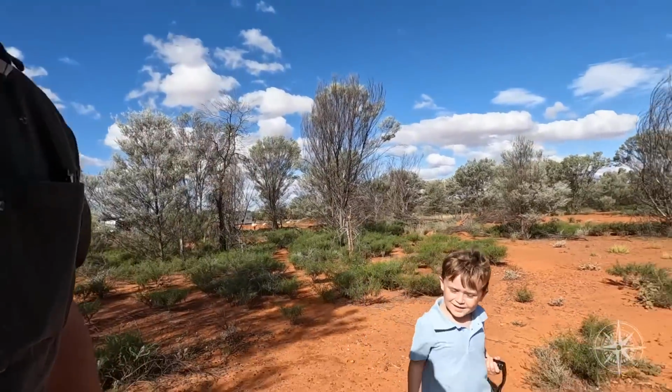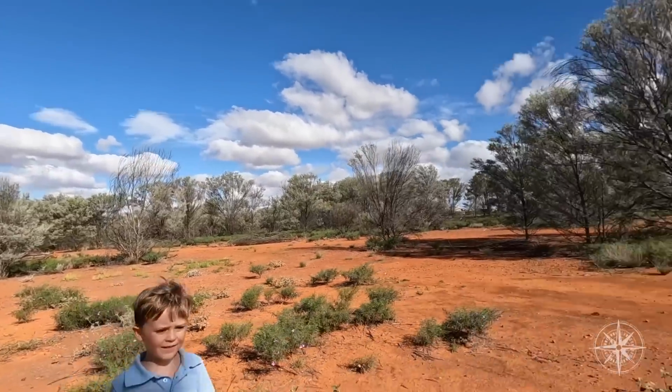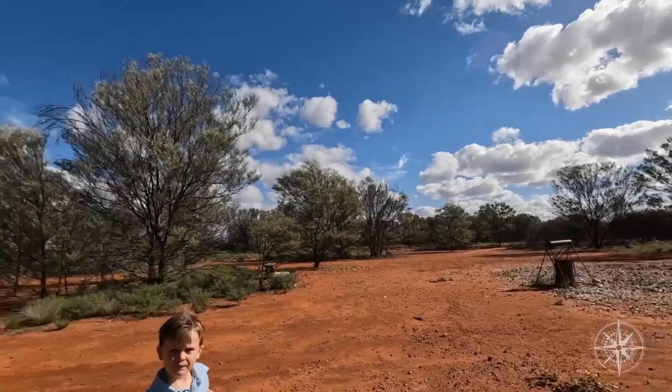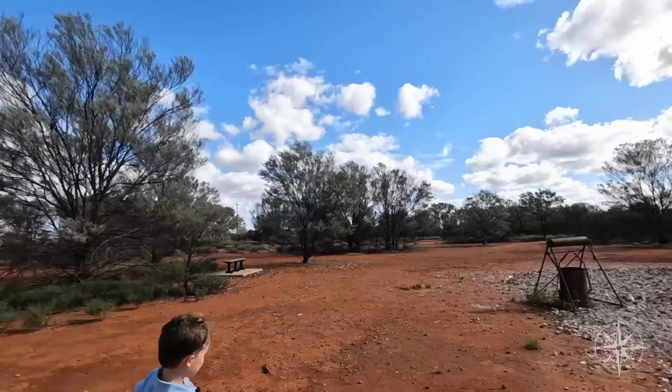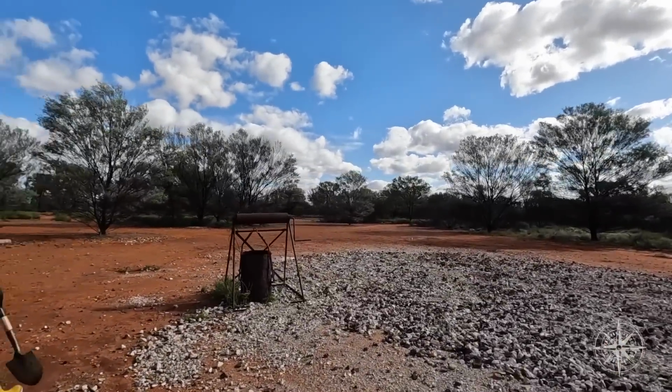Pretty cool. All right, you ready to fossick? Yeah. All right, so a good tip. The signage isn't that great. There's a massive sign as you drive in saying there's fossicking, but then when you get there you can't see where. You have to walk beyond the trees past where you park the car, and then you come across this mound out here, which is perfect for families who want to fossick.